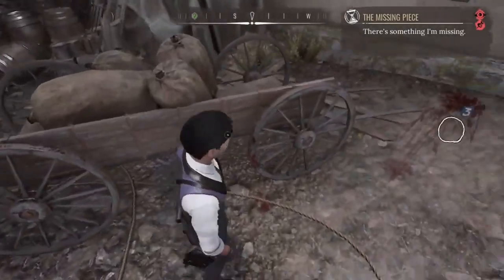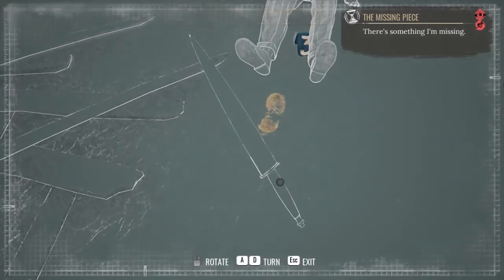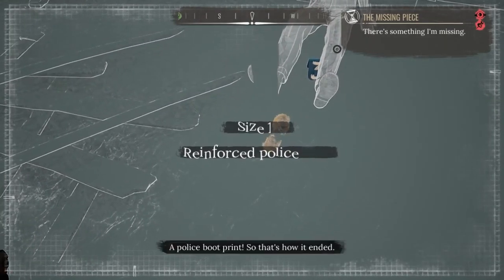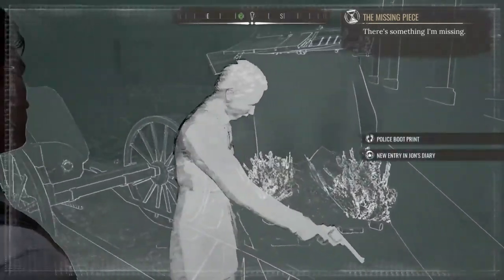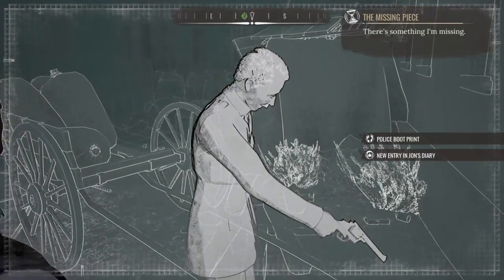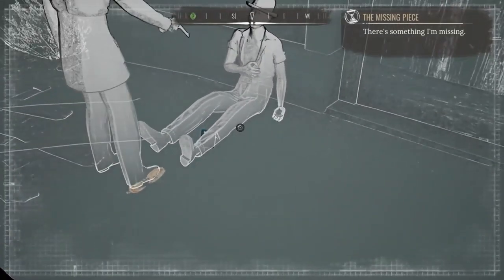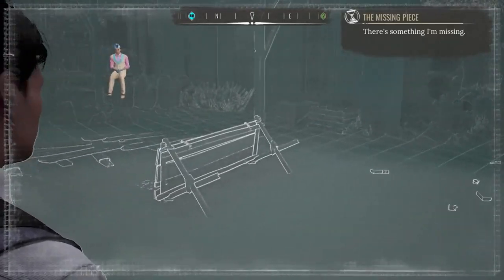Okay, I was about to say, are we looking back at events, or... No, get that out of here. A police boot print. So that's how it ended. Uh-oh. The police took the cash. Oh boy.